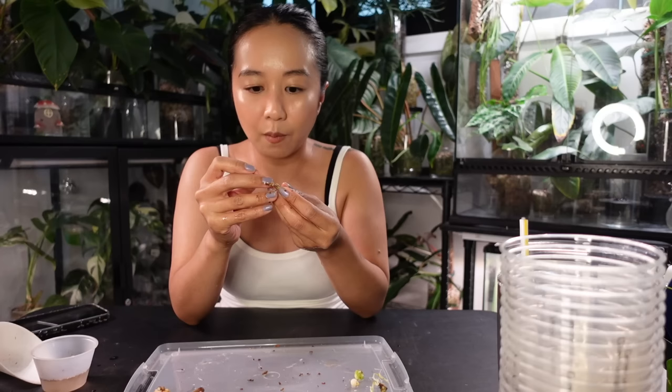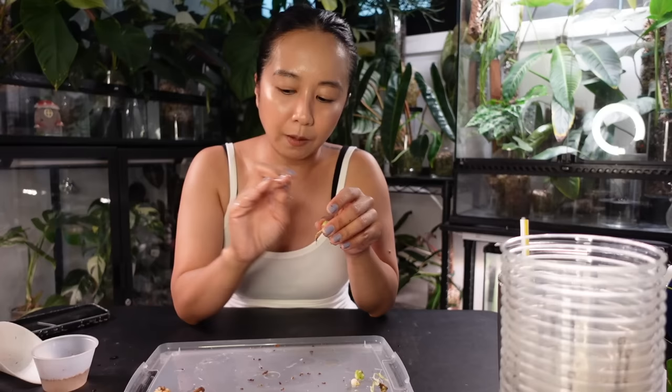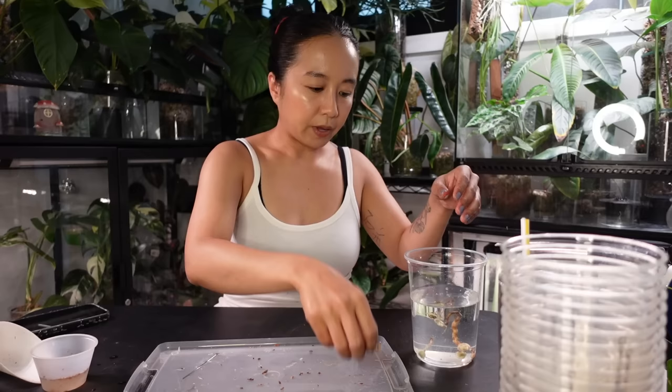God, I love peeling corms. I love the sound and the feeling when you peel a corm and you get one big piece off and it kind of cracks. So good. Some of these are already super peeled, like there's no husk over it, so I'm just going to leave it. I'm going to give these a quick rinse. They're going to go for a bath, go for a swim.